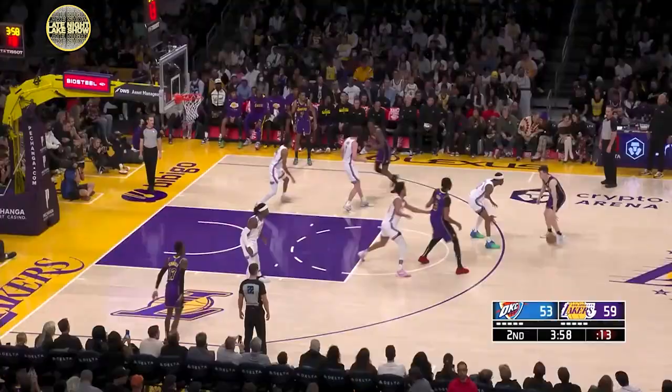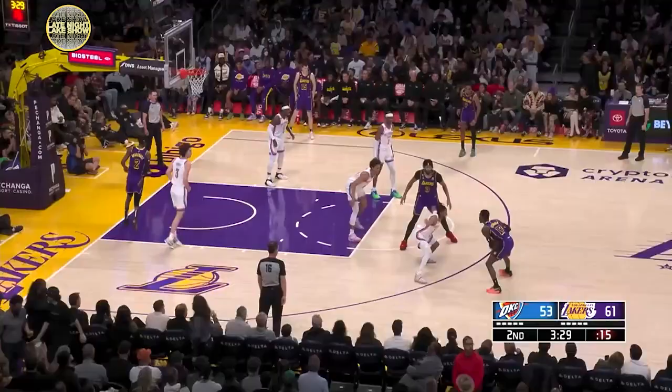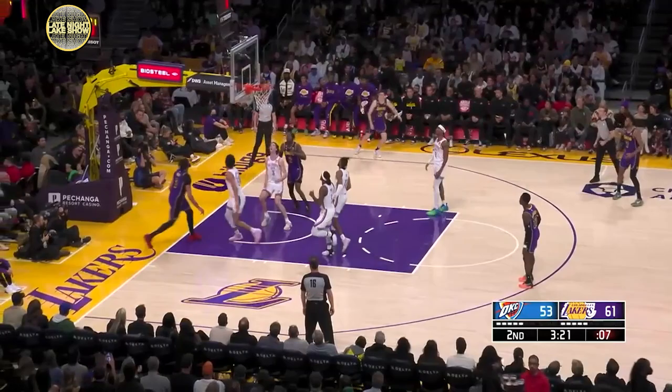Open is Reeves from distance. That hits the back iron. Rebound Davis. And one. Anthony Davis just outreached everybody. Anthony Davis going to set a pick for Schröder. The roll by AD. Instead, they'll kick it back out for Troy Brown Jr. Nine to shoot. AD's in deep, Stu, and he scores again.